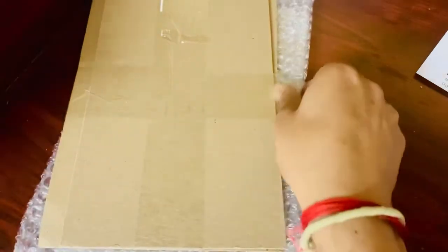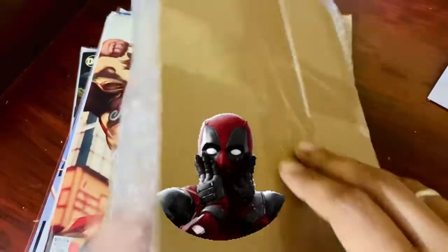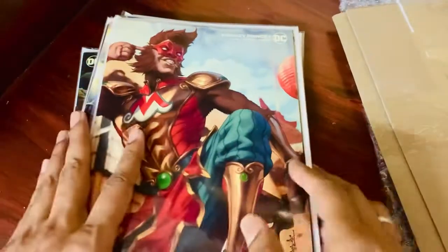For all of those guys who collect single issues here in India, they know how incredibly difficult it is to get their hands on them. And I love the packaging that these guys did from the comic book store. They had two cardboards and then bubble wrap inside of it, in which the comics were well preserved. So kudos to that. It's a very good packaging, and that's a must for any comic book seller out there, especially when it comes to single issues. Right, let's get it out of the way and look at the single issues.